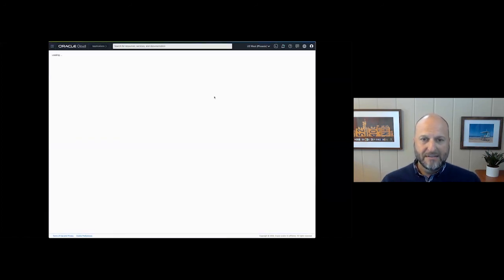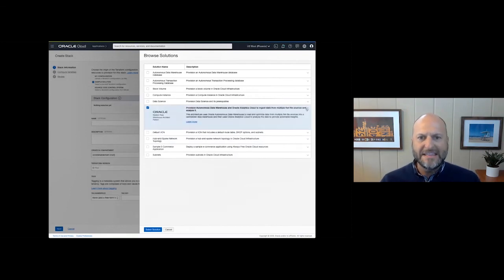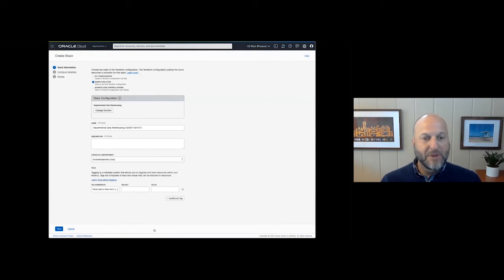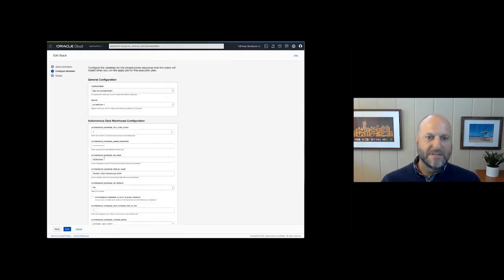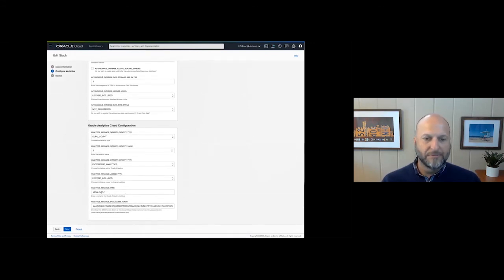What you will then see is a list of solutions. And in here, I'm kind of cheating. There's the departmental data warehouse, similar to what we saw in the pattern. And in this automated deployment will deploy Autonomous Data Warehouse and Oracle Analytics Cloud. It's as simple as selecting that. There are elements in here that you can change. So let's take a look at that. Let's just deploy the sample solution. We're going to click next. There's some parameters we can change in here to our heart's content, whether it's, I want to change the name, a few parameters there. The whole point is automating this process. We'll take care of that for you. And it's pretty quick.